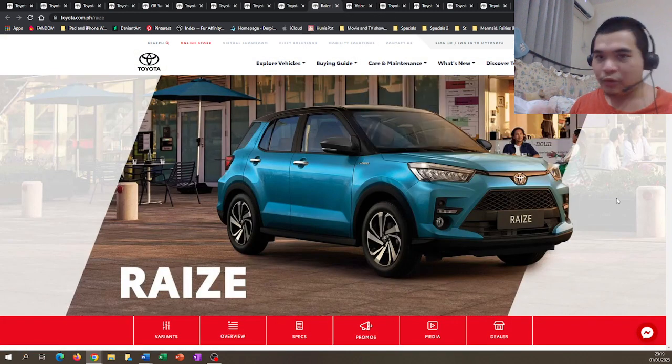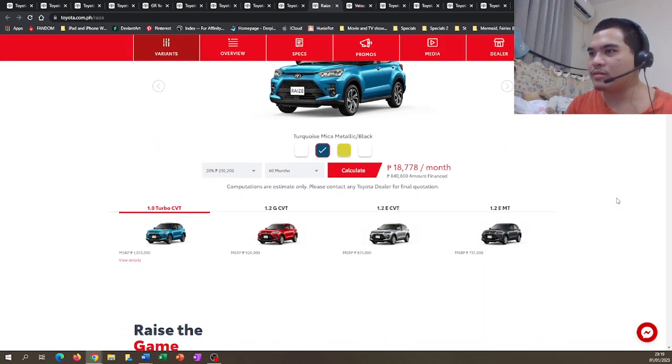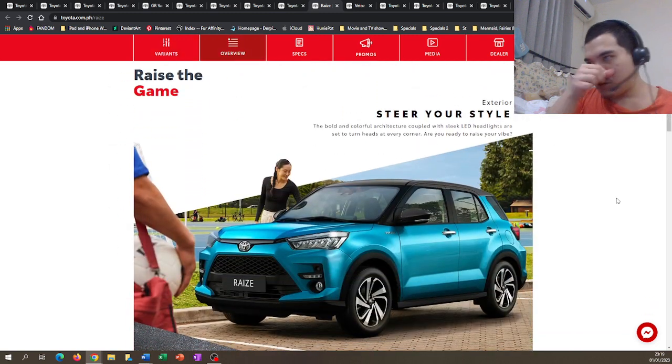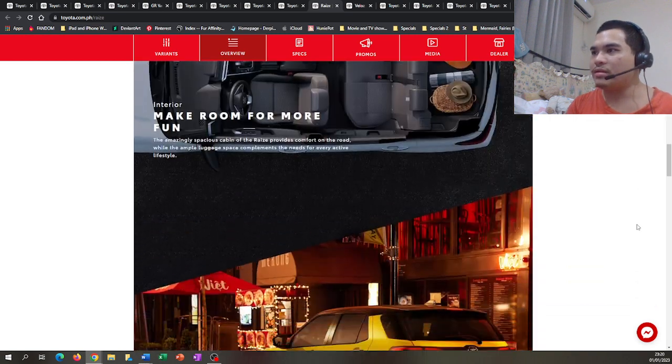Now, this is the Toyota Raze. The Toyota Raze, this vehicle, it is sold in the Japanese market, but it's also sold here in the Philippines. So the Toyota Raze, it's pretty small, but I would like to call this one a large scaled up version of the Toyota Wigo. So this is the Toyota Raze.